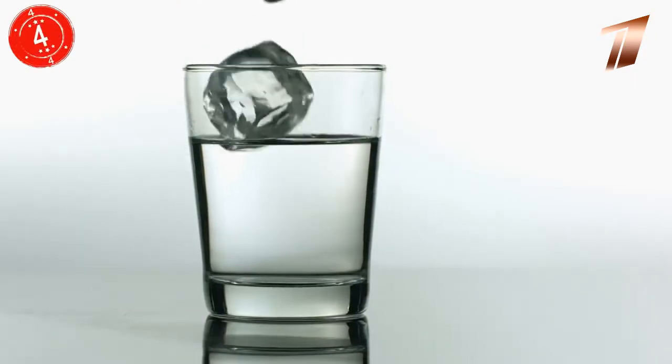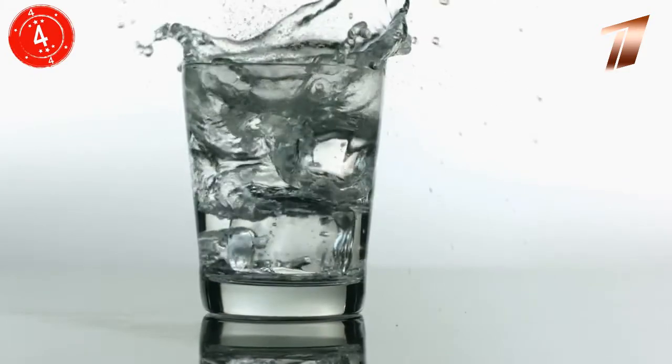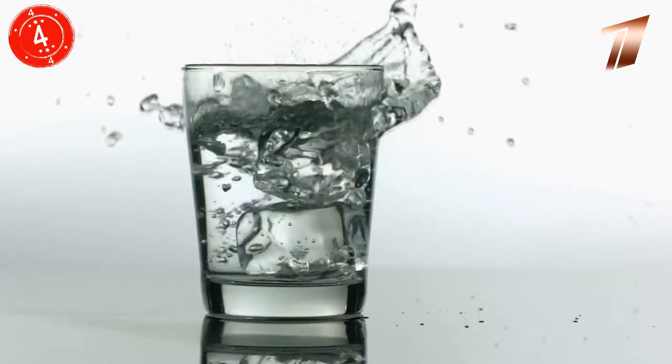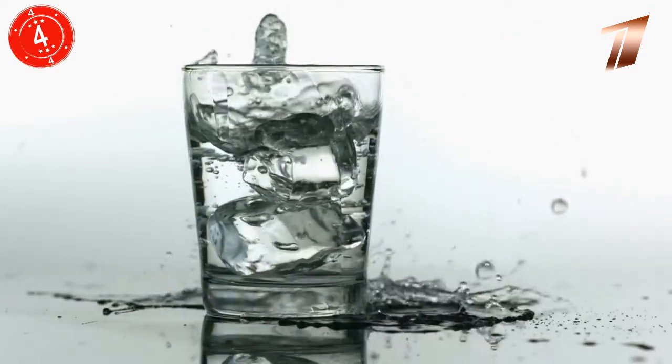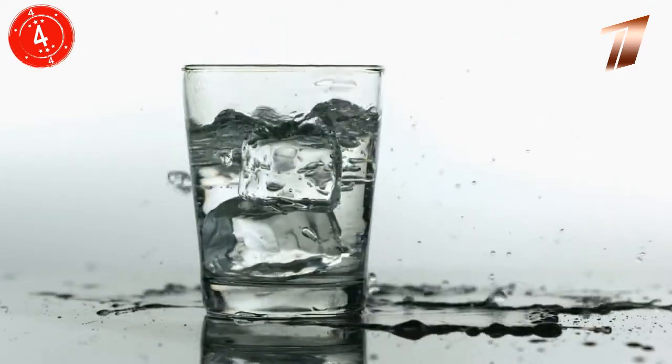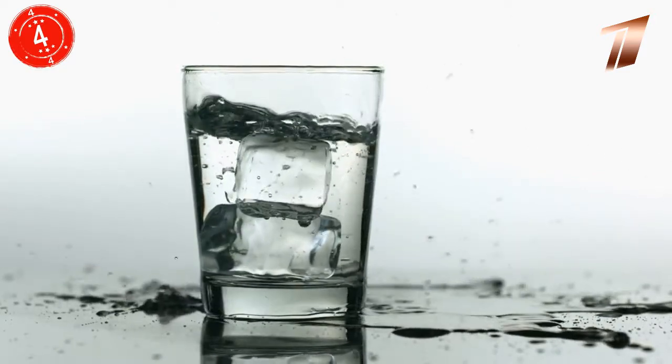4. Alternative ice. Ice and good booze don't always mix, because no one wants to drink watered down wine, and unless you're one of those ungodly types who mixes Coke with whiskey, most people don't like to drink watered down whiskey either. Luckily, there are better ways.